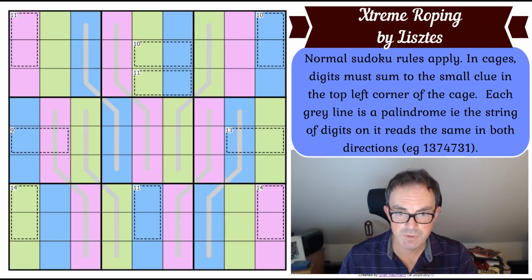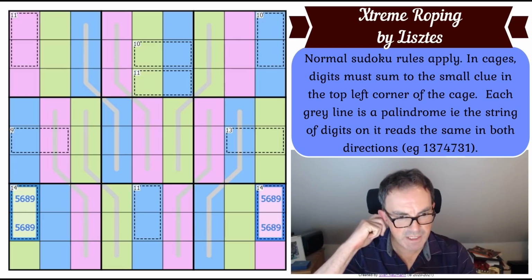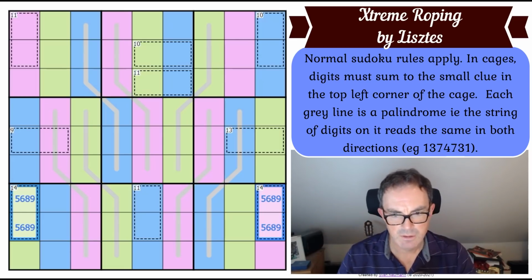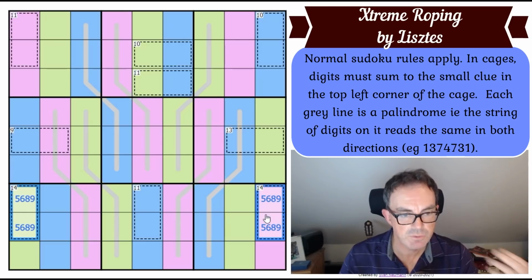Right, what do we now do next? Presumably we've got to use the cages somehow. Right, so the first thing I'm seeing is these 14 cages are in different colours. So let's highlight those and fill in the options. So we now know that the 5, 6, 8 and 9, there's basically 2 ways of making 14 in 2 cells. It's either 6, 8 or it's 5, 9. So if that was 6, 8, for example, we would know this would have to be 5, 9 because purple and green share no digits in common.